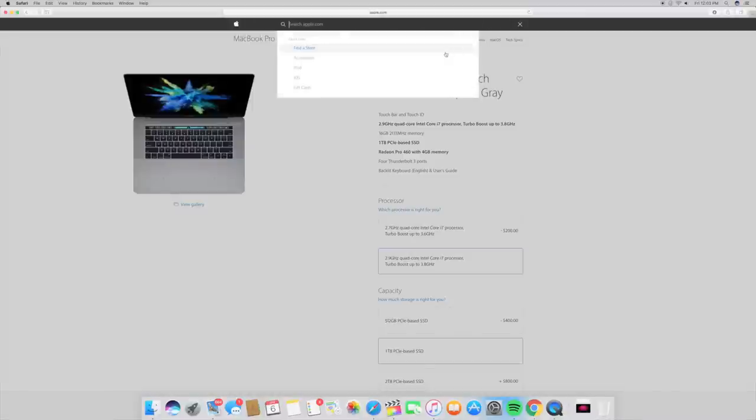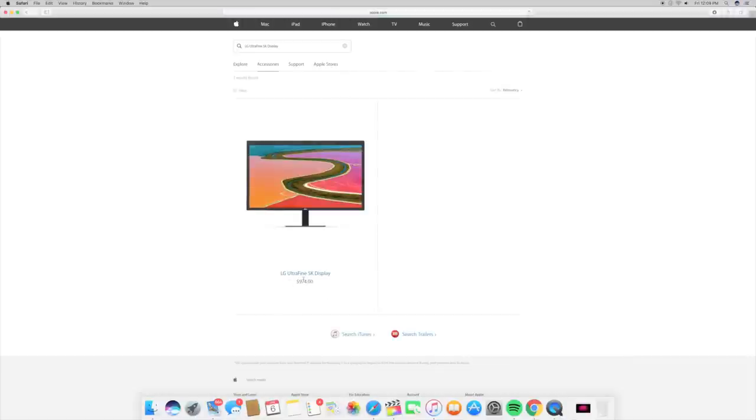And then what if you guys want to add the 5K display to it? How about adding that to it so that you have a bigger screen than the 15 inch? Well, that's gonna add $974 to your total. Plus taxes. So you're looking at close to $5,000 for this setup, and that's just insane in my opinion. I would love to be able to afford that, but I can't afford that. And even if I did, it's just not a great value.